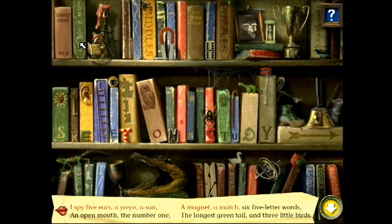1 5-letter word. 2 5-letter words. 3 5-letter words. 4 5-letter words. 5 5-letter words. Six 5-letter words. An open mouth. The number 1. The longest green tail. One little bird. Two little birds. Woo, woo, woo. Three little birds.